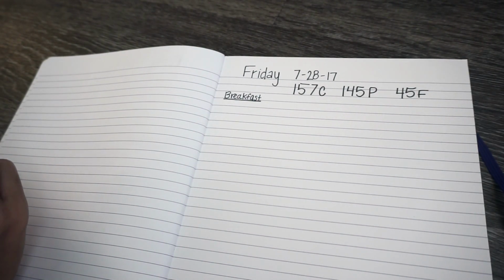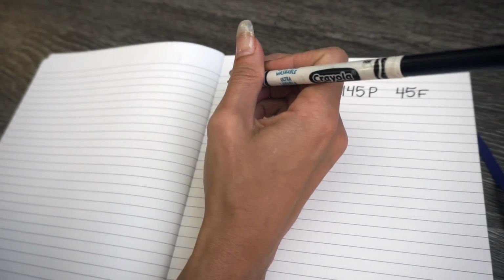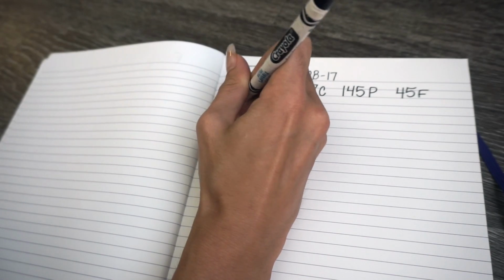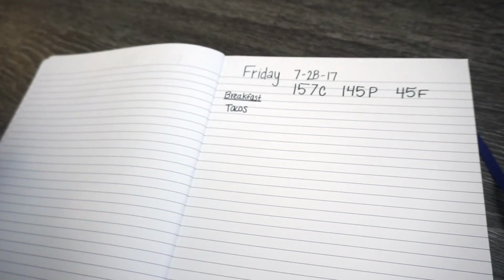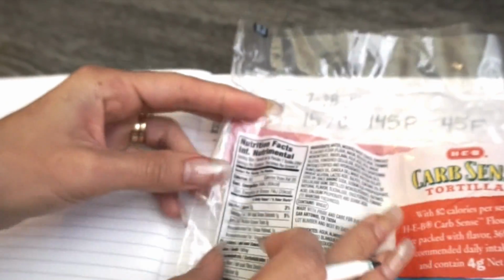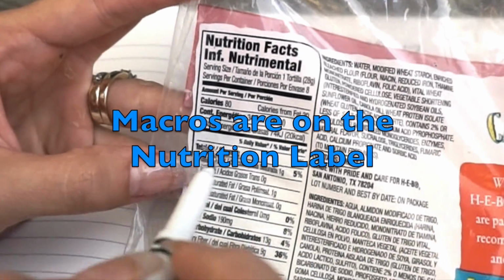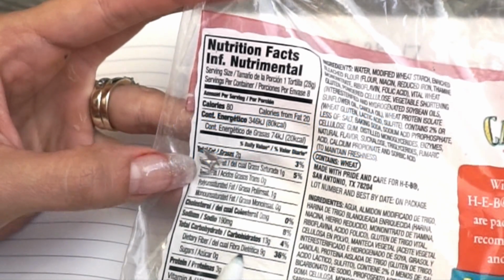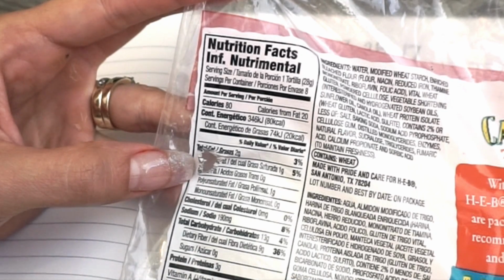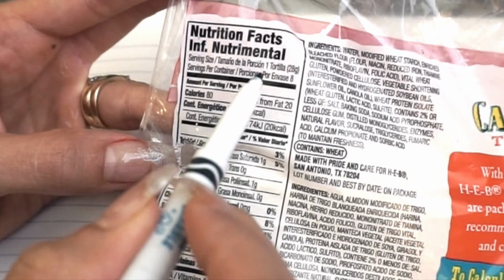I'm going to show you what I had for breakfast and what it would look like if I wrote it down. I made myself a couple of breakfast tacos using 2 tortillas, eggs, cheese, and some sliced avocado. Now, if it's a pre-packaged item, then you'll be able to find the macros on the nutrition facts somewhere on the package. It's a little difficult to see here, but I'm pointing out that the tortilla has 2 grams of fat, 13 grams of carbs, and 3 grams of protein.